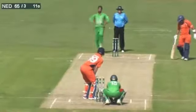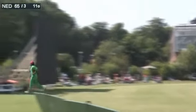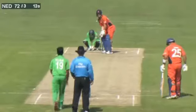And both these batsmen are capable of that, and that's a nice reverse sweep down for 4, very fine 4 to the long stop boundary. How often is that practiced these days in the nets? And Tom de Groot likes it very much. He's very good at it and practices that shot quite a bit.